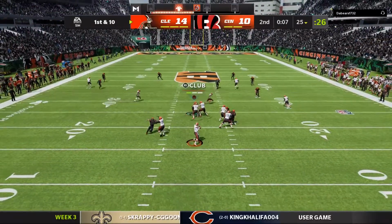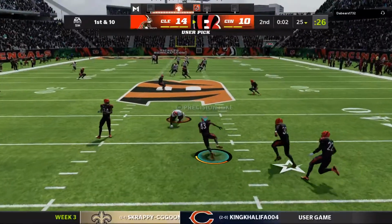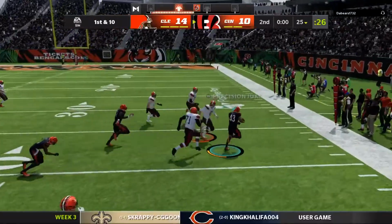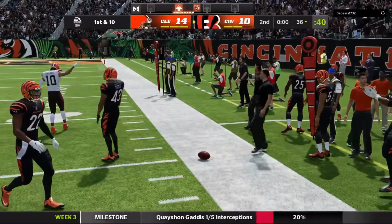On first down, Jones. He's going to sling this deep downfield. And now this is intercepted. My goodness. Picked off at the 33. And he will be brought down on what will be the final play of this first half.